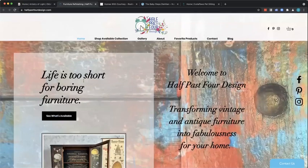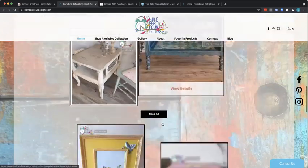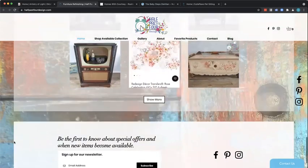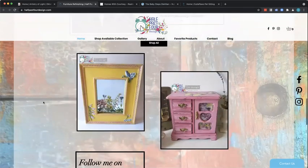Okay, the next site that we had submitted is Half Past Four Design. First of all, I really loved looking through this website because there are some really fun pieces that you have in your gallery and for sale. The first thing that really struck me about the site is that I see where you're going with this background texture and that you're trying to get a vibe from it, but to be honest, I think that it just distracts from the products that you're selling, right?